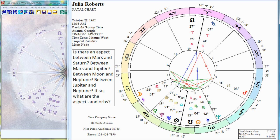What's the orb? 4 degrees, because 7 minus 3 is 4. Now, if you look at the exact minutes, in this case, you would notice it's actually closer to a 3-degree orb because Saturn's in early 7 degrees, Mars is at late 3 degrees of Capricorn. But just round it off approximately, you can say Mars and Saturn are square with a 4-degree orb. This is something every astrologer can do, and they can do it quickly.